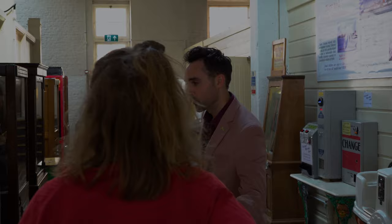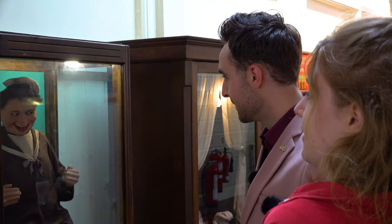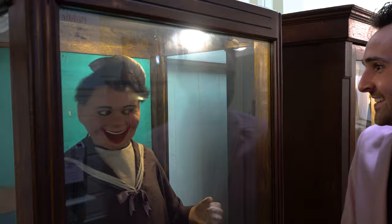Do you want to see? This is my favourite thing at Portsmouth Dockyard. When I was a kid, 20p. Ready? Oh my. Ew! Don't it make you happy? No! That is the creep. Oh my god. That is one of the creepiest things I've ever seen in my life. I'm not scared of clowns, but that is.